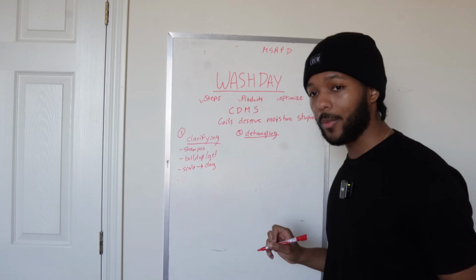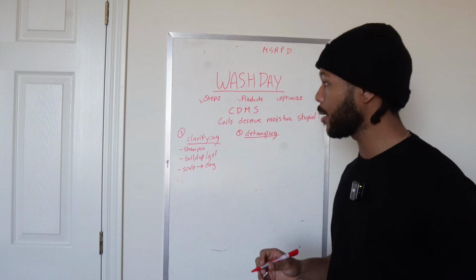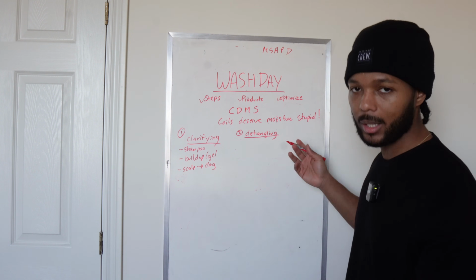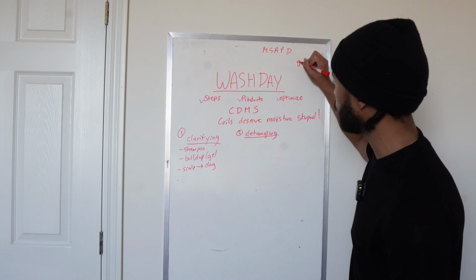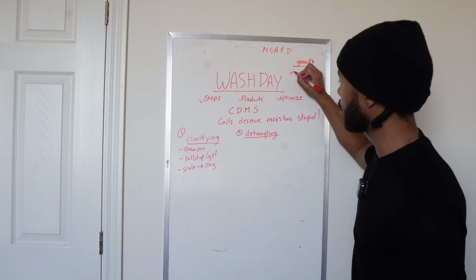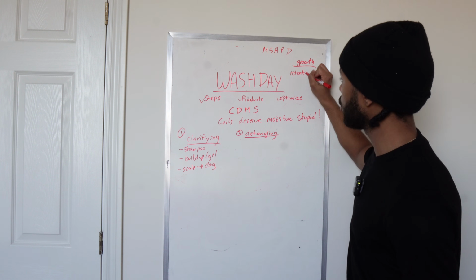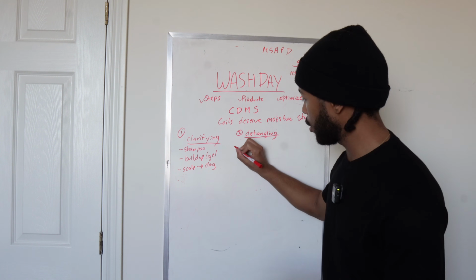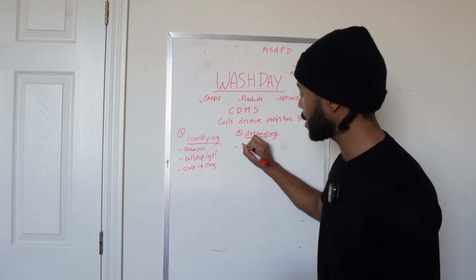This is also the make or break point when it comes to retaining length. So we talked about how we're going to optimize length retention. Little side note, a lot of you want growth, like you want your hair to get longer, but it's less about actual growth and more about retention, making sure that you're not breaking off the ends of your hair. So when it comes to detangling, first thing, you're going to be using a product that has slip.